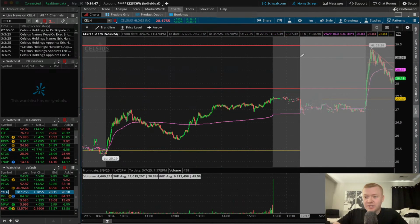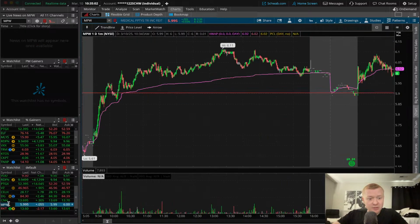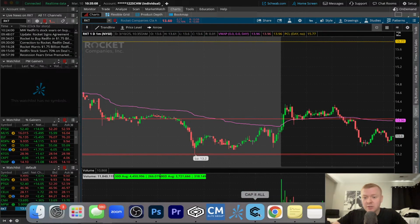Yeah, CELH trying to bounce again off of 28. I'm trying to get some panic there for a scoop against like 27.50. If we got a fast sell-off, you see this red candlestick here, 28.70 to the 30s. If we got another 30-cent sell-off, I'd probably scoop that up. I probably would.